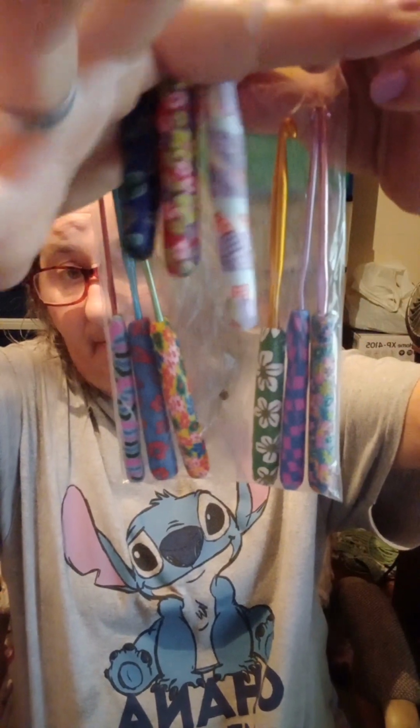And there were 3, 4, 5, 6, 7, 8, 9 different colors, for like $3. And they're pretty. Do I think it's a bad deal? No, I do not. I'm all about saving money. Getting stuff that I want and that I need, but saving money.